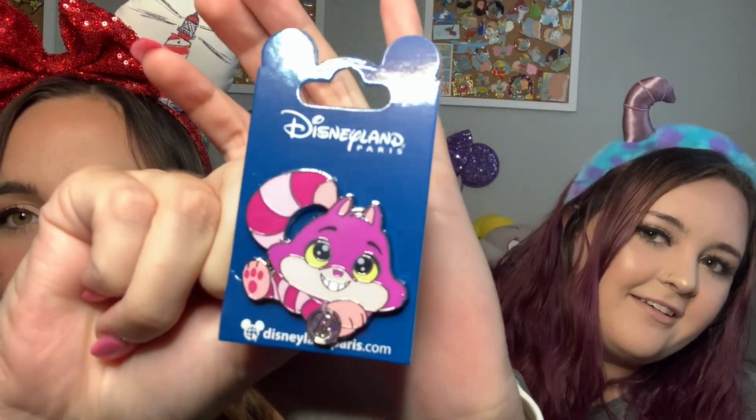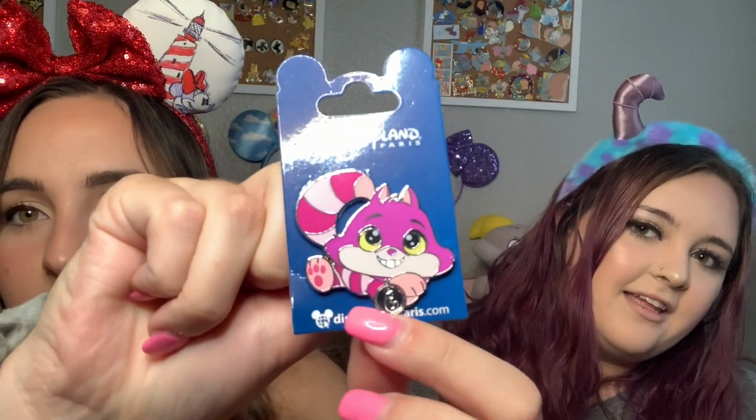Aww, this is so cute. Oh, it's the Disneyland Paris pin of Cheshire. And it's like one of those cutie animal ones. Mm-hmm. That's so cute. Nice little sea. Very cute. Okay, and then the this is so cute. It's a DSSH.